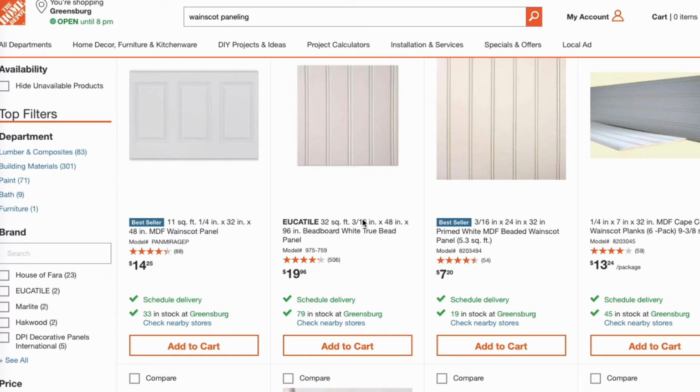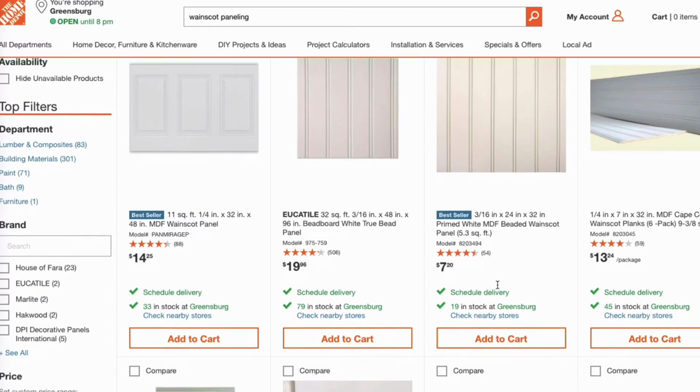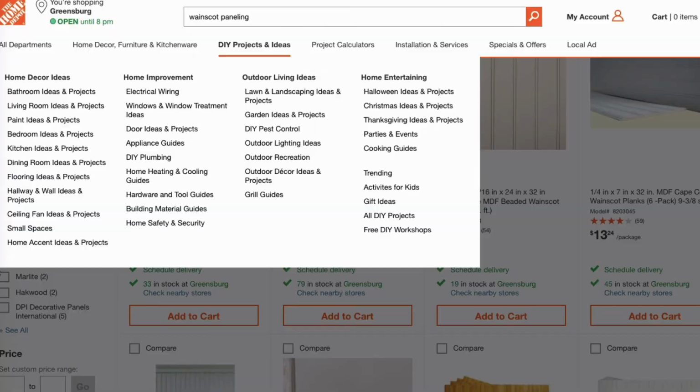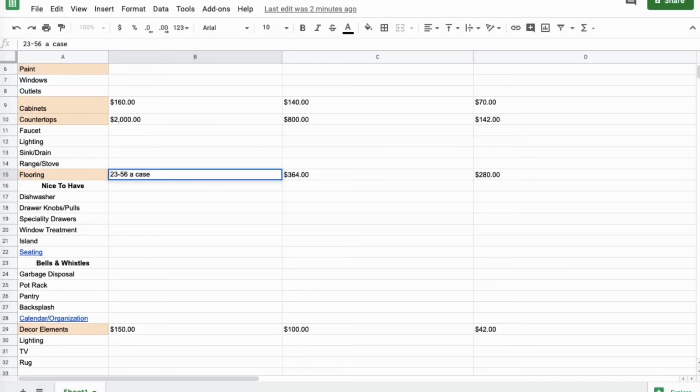So the last thing that I'm going to address with this kitchen renovation cost is doing a little bit of a decorative panel above my cabinets. The wall's a little wonky there. I never really painted it when we originally were here. So I'm going to do some wainscoting. So I went over here to Home Depot, and as you can see, there's a variety of costs, but I'm going to go with this primed white MDF bead board. It's also called bead board, and it's $7.20. I know that I need 6 pieces. So if I go over here, I can put that into my low end, which is $42.